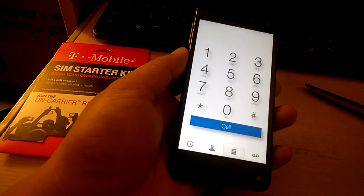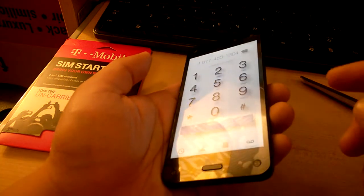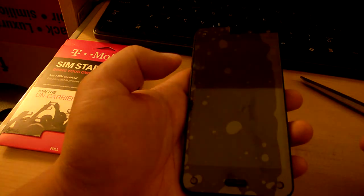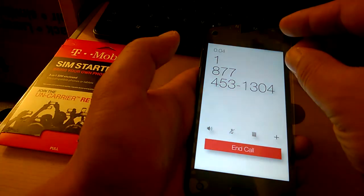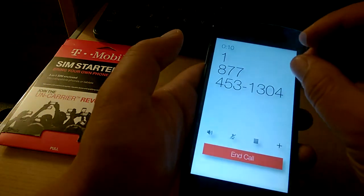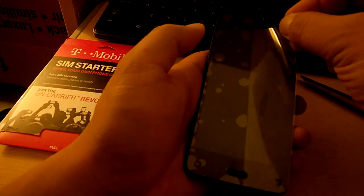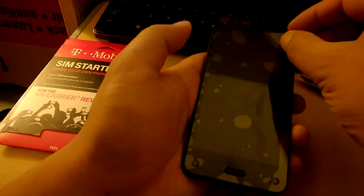So let me try putting the screen protector back on. So I'm going to try calling T-Mobile with my screen protector on. You can see it's a bad job. And you can see that it goes black instantly with the screen protector on. I remove it, it works again. Put it back on. Stops working. So it's a screen protector problem that's making my screen go black.